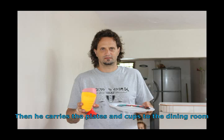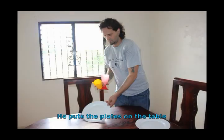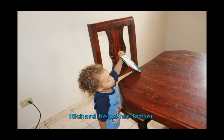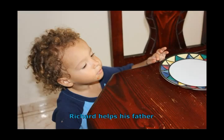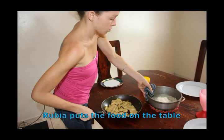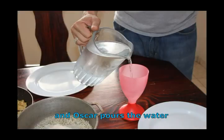Then he carries the plates and cups to the dining room. He puts the plates on the table. And then he puts the cups on the table. Richard helps his father. The food is ready. Rubia puts the food on the table, and Oscar pours the water.